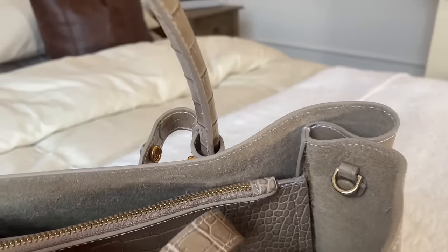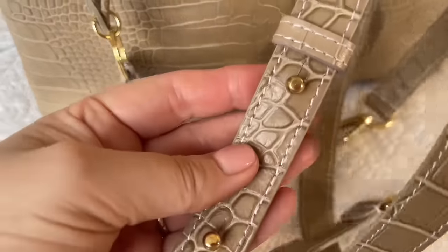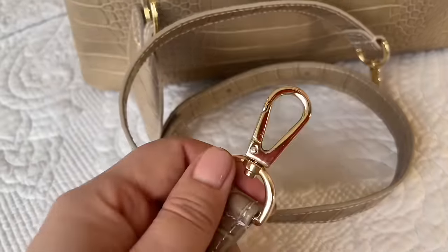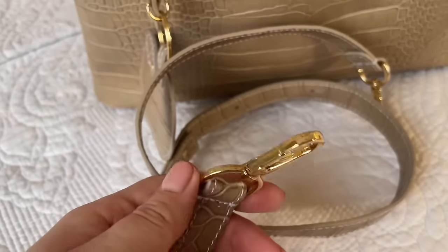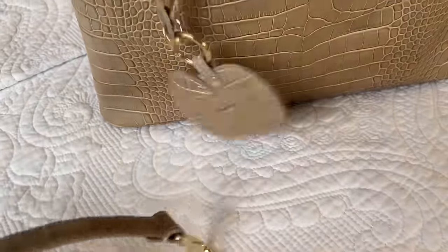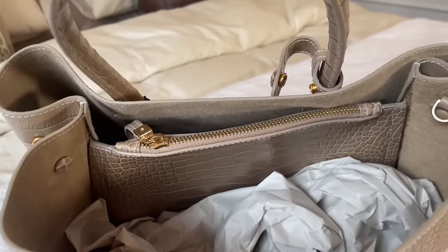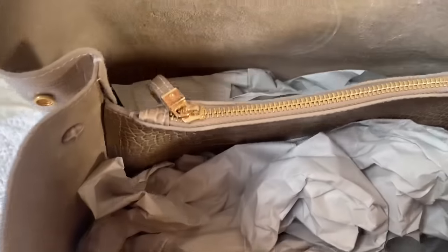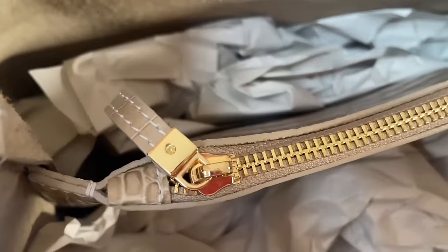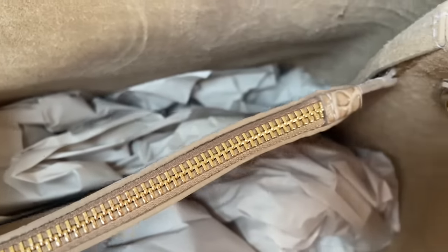As you can see here, we have some hooks which allow you to clip on this longer strap if you wanted to. So you can top handle her, and you can also cross body her or just over the shoulder with this longer strap, again with the gold hardware. It's an absolutely stunning bag. Inside we have these two wider sections of the bag, and then in the middle we have a zip section, zip closure with the gold zip detail.